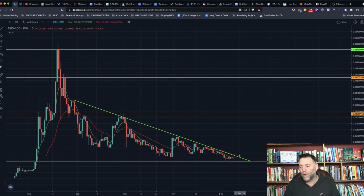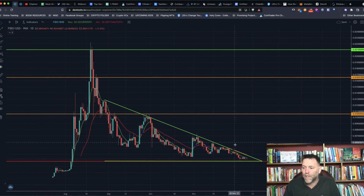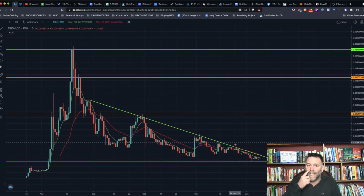But I've been buying more. As I said, I think at these prices it represents a brilliant opportunity. Do your own research. I'm not a financial advisor, but we've got good support here. We've got a brilliant community behind it as well, and we've got a brilliant leader in Fibonacci as well.